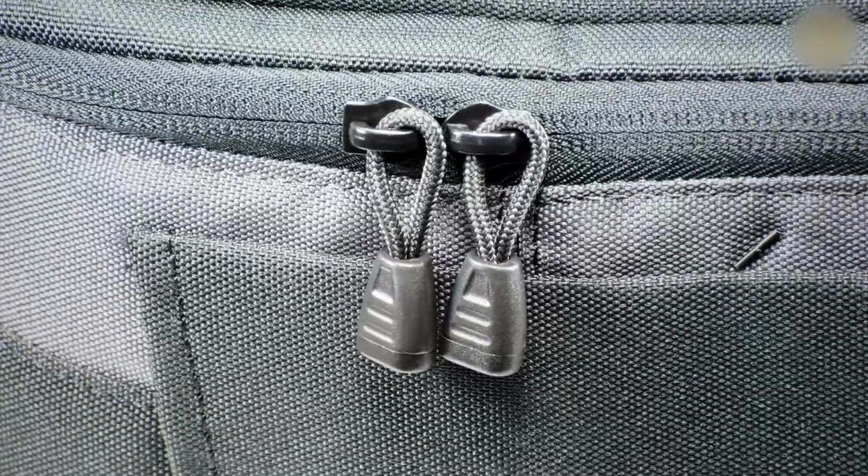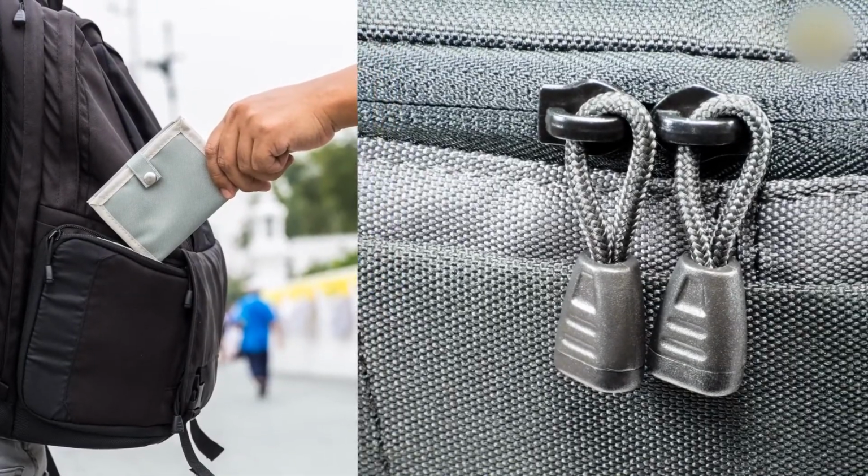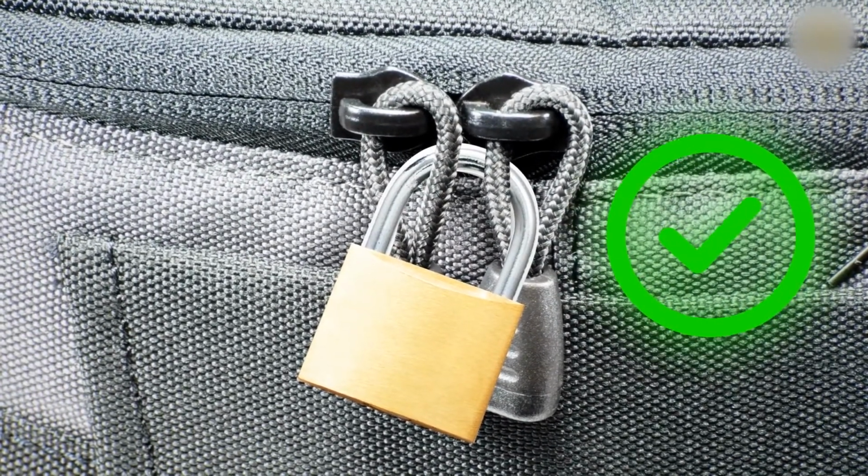The 2 zips for one section of your bag are there to safeguard it from pickpockets. If you put a small lock between the 2 zippers, no one will be able to open your backpack without you knowing.